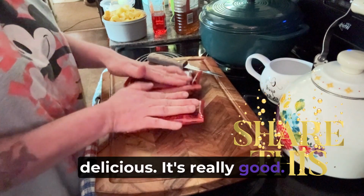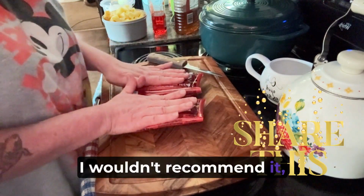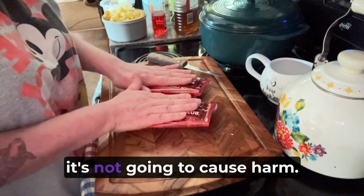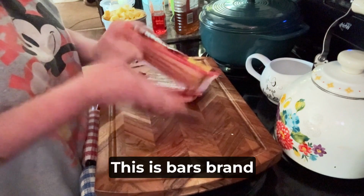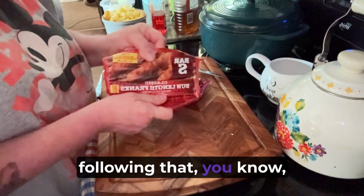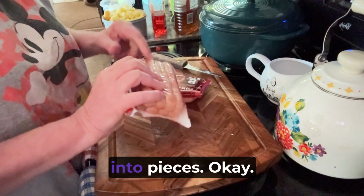It's really good. Is it something you want to eat all the time? I wouldn't recommend it, but if you have to for a short period of time, it's not going to cause harm. I mean, we all go through it, okay? So we're going to take our hot dogs. This is Bar S brand, following that cheap recipe kind of idea. And we're going to chop them into pieces, okay?